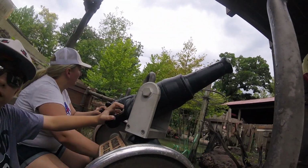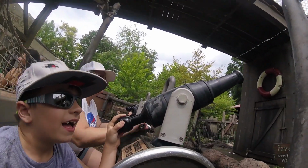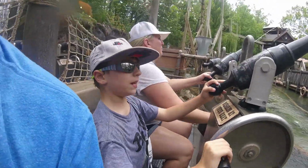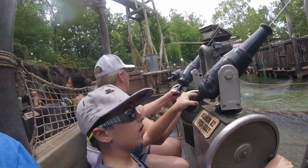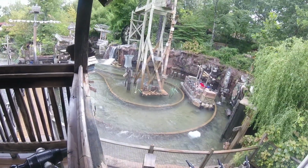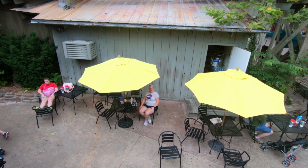One of Elliot's other favorites was River Blast. They have all these little squirt guns that you can turn a little crank while you're on the ride, but also outside of the ride, just for the spectators, they can squirt you while you're on the ride. So he had a blast. Get it? A river blast? Running around and soaking everybody while we kind of chilled out a little bit and rested.